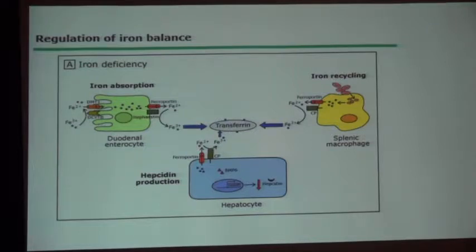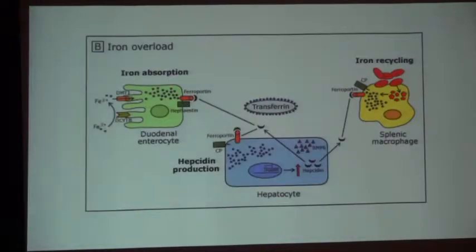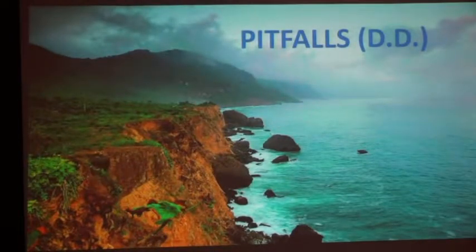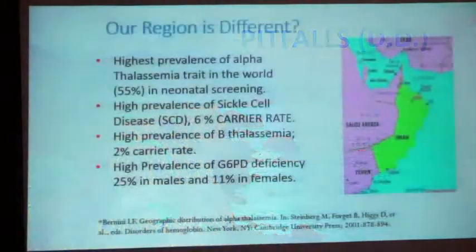Okay. This cartoon demonstrates that, so you can see the ferroportin. This is the intestinal mucosal cells, and when the hepcidin is low, this will allow the iron to go through the ferroportin to give more iron for the transferrin, which is the protein carrier of iron. And then iron overload is exactly the opposite, so there is a blockage of the movement of iron through the ferroportin. Now I come to very important clinical tips in the pitfalls of diagnosis of iron deficiency anemia.